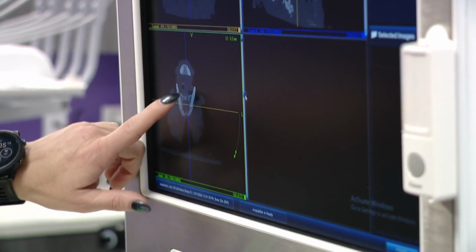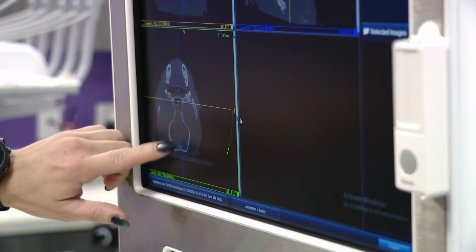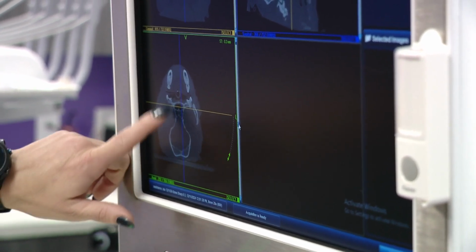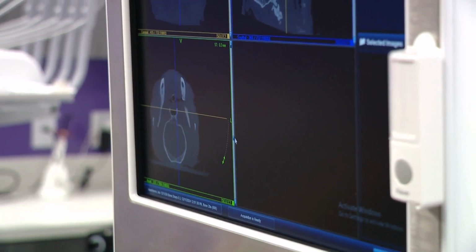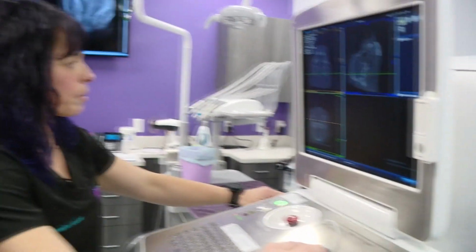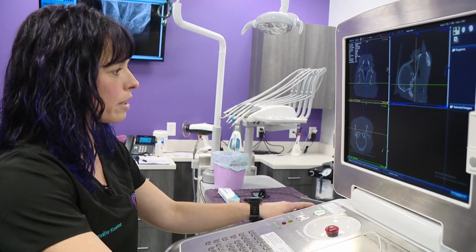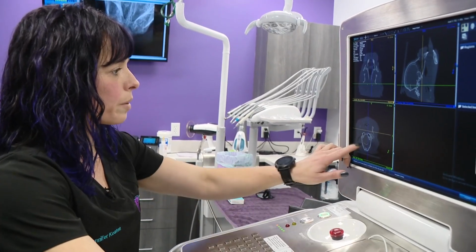So this is the front. Now we're scanning towards the back of the head. This is the periorbital area. So this is where the eyes are. I'm scrolling back. We get all the way back here. This is the TMJ. So we get the TMJ joint we can look at, make sure that looks okay. And then we get all the way back to the ears.